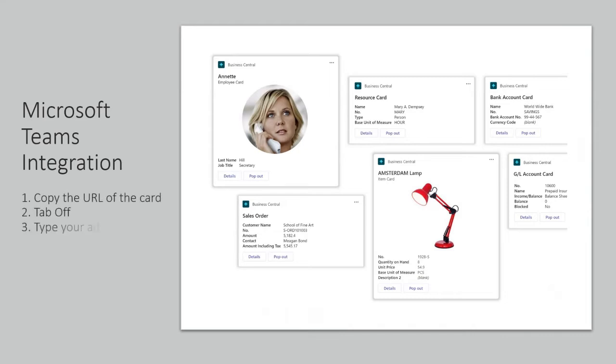Now, in the previous slide, I showcased a screenshot of the Berlin Guest Chair item card from the Business Central standard database. But it's not about just furniture or just the standard functionalities in Business Central. The Business Central app for Teams is designed to work with your customizations and solutions as well. No matter your role, industry, or geography, you can paste a link to almost any business entity that you work with in Teams, and it will expand into a beautifully displayed information card.